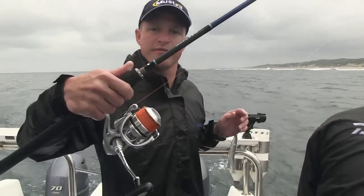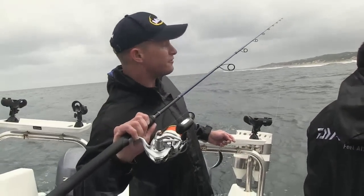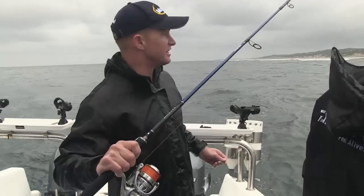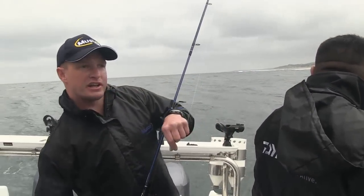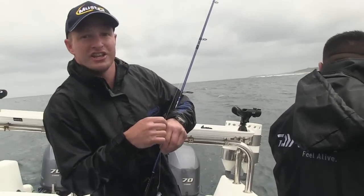Triple fish on there, it's an 8-weight braid. On that is the 8'6" Saltus rod. The lovely spinning rod, I absolutely love this little outfit. It's perfect for this sort of stuff. You're gonna get smoked by the bigger GTs, but that's part of the challenge.